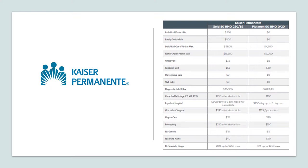The next plan is the Platinum 90. There is no deductible for individual or family. Your out-of-pocket max is $4,500 for an individual and $9,000 for a family. Your office visits are $15. Your specialty visits are $30. Once again, there is no copay for preventative or well baby.